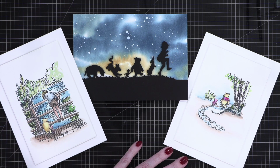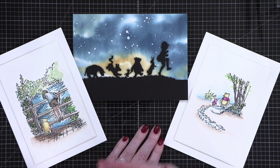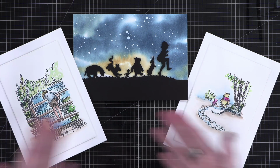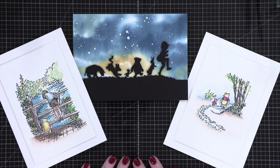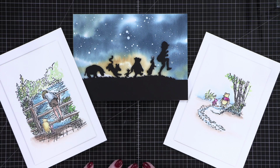Anyway, love the watercolors, and I love this line from Spellbinders and Simple Stories. I think it's so beautiful. I'm just tickled pink that the Winnie the Pooh illustrations are in the public domain now so that other companies can use them outside of just the Disney company. I think it's great, and it allows all of us to do more creative things with the artwork like this, with BetterPress plates or stamps, as well as dies. I think it's just beautiful.